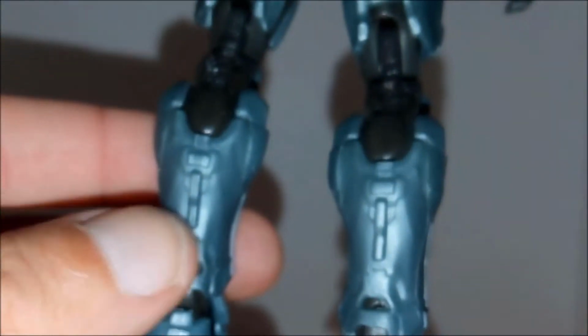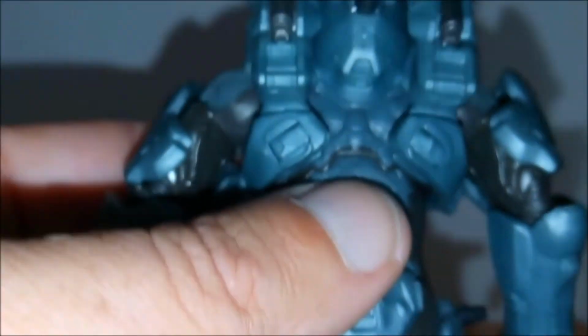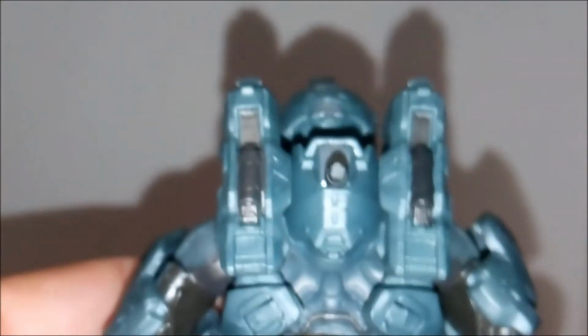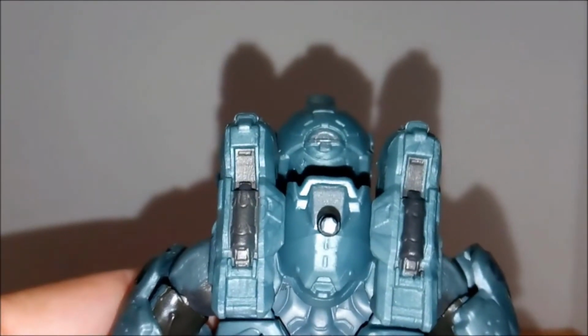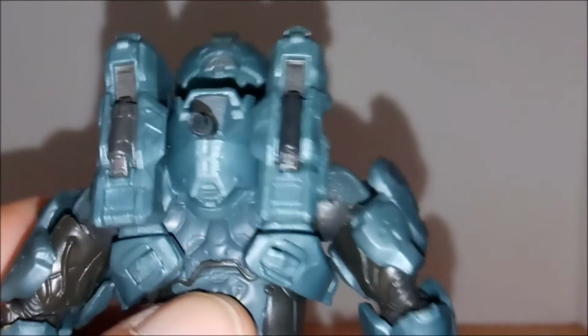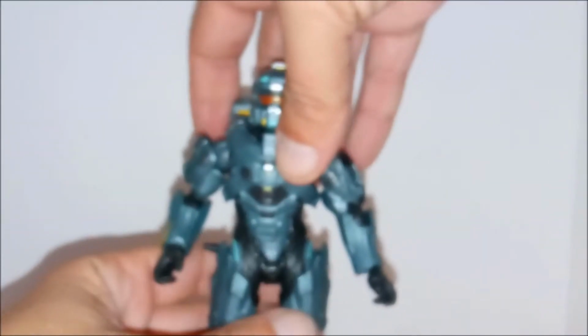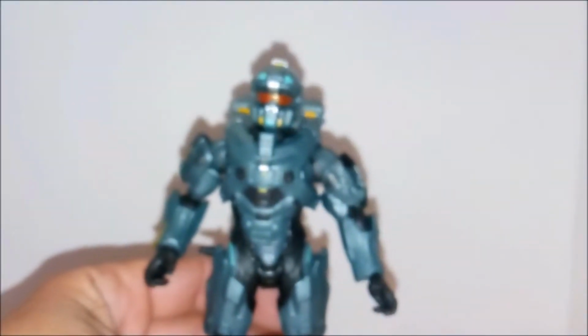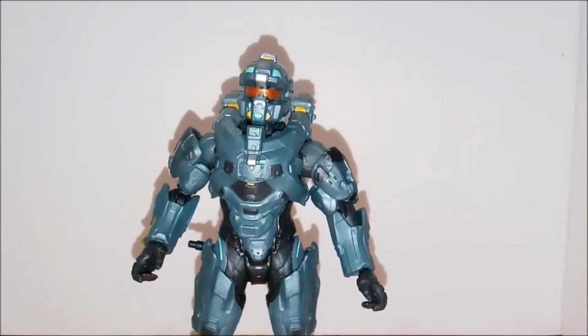The sculpt on this, I love the sculpt. Don't get me wrong, the sculpt is awesome on this, as well as the paint apps. I hear people complain because the armor looks too crisp, too clean, but you know, I have no complaints with that. It's a nice armor, it's a nice head sculpt, and the figure sculpt itself is great.